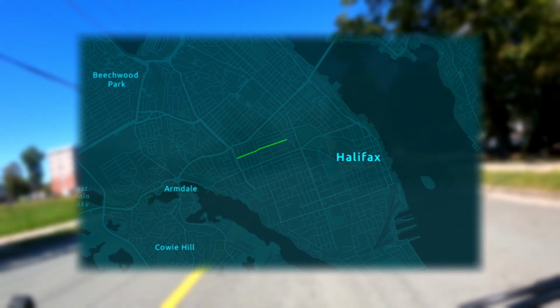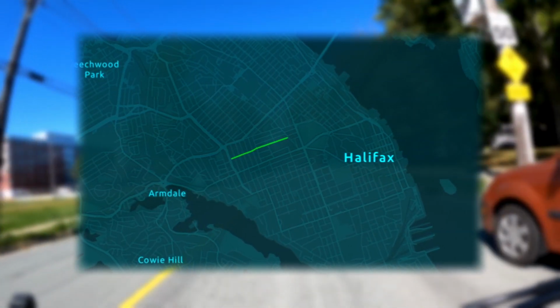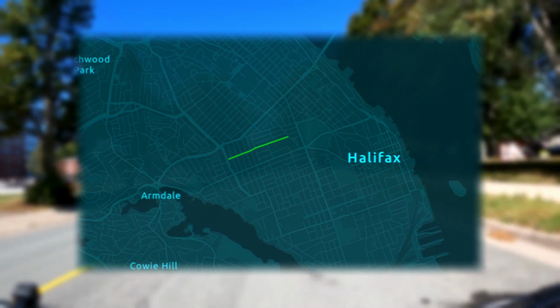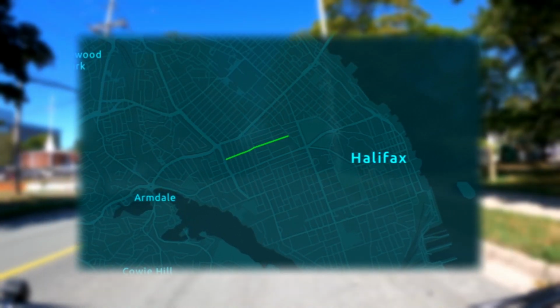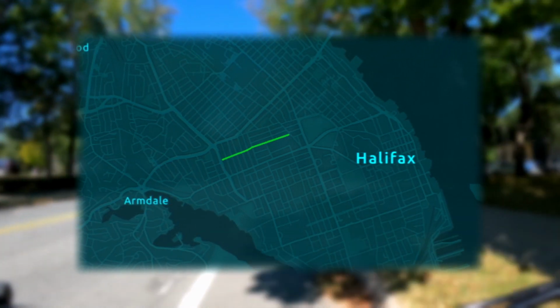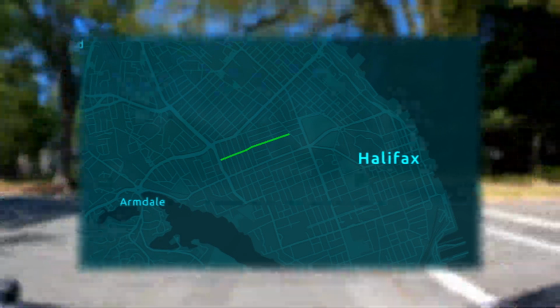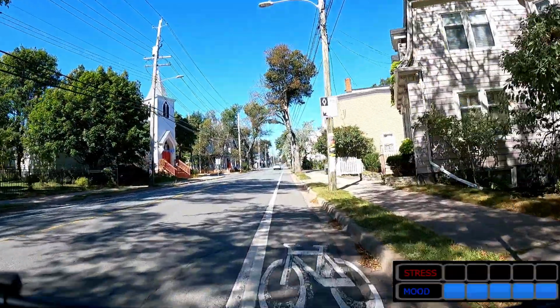As always, I'll be playing a game of +1, -2 along the way. Every time I encounter something that makes my trip safer or more convenient, I'll add a point. And every time I encounter something that makes it less safe or less convenient, I'll take away 2 points. You can keep track of how I think the trip is going by looking at the heads-up display in the bottom right-hand corner.